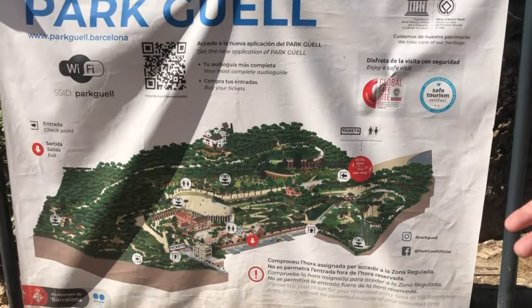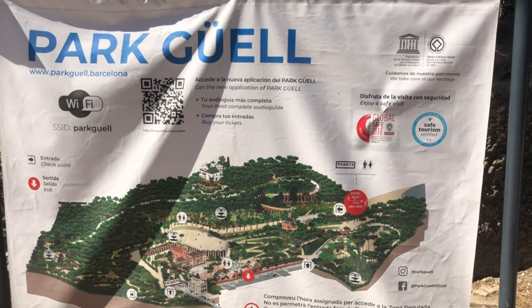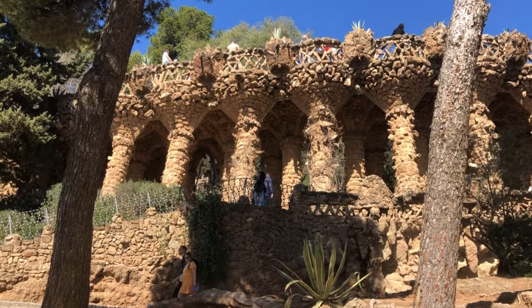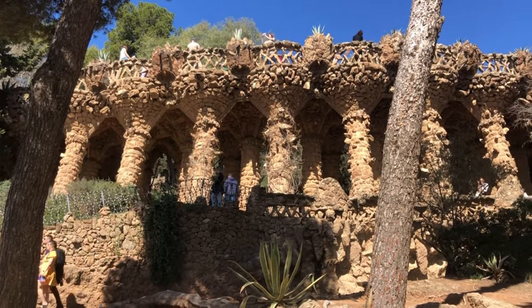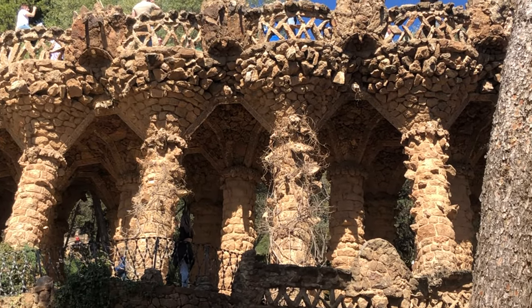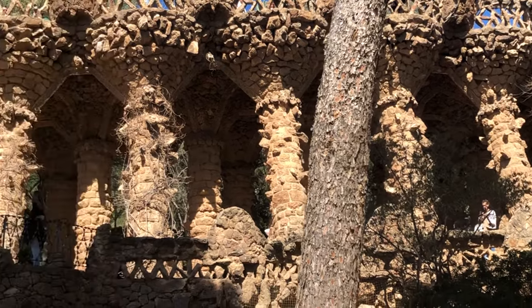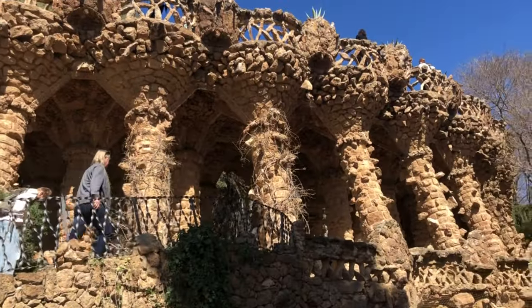It was the vanity of Mr. Güell, because Mr. Güell put some rules to live here different than anything else. Now take a look from here, we can see how these columns look like mushrooms. The shape of the nature. It is quite interesting.